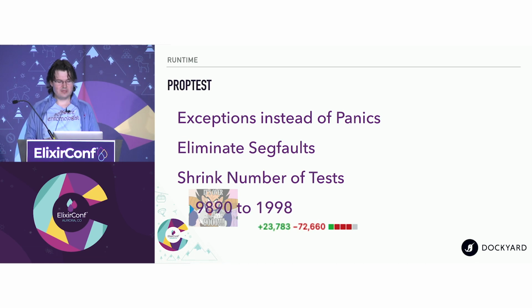Some of which came from usage of Rust libraries that didn't exactly play nice with the fact that Erlang terms can sometimes be an immediate that's packed into 32 bits or 64 bits, and sometimes it is a pointer, and Rust did not understand that in certain cases. When I switched the tests over to prop tests, the number of tests shrank from 9,890 tests to 1,998 tests with a net deletion of 50,000 lines. If you're thinking of evaluating prop tests in any environment, I would think it is a very good idea.